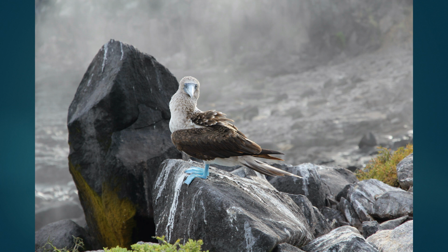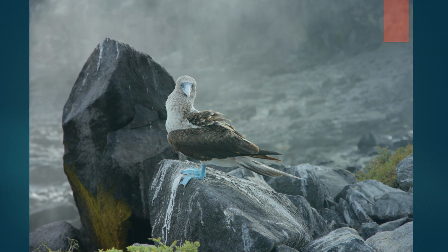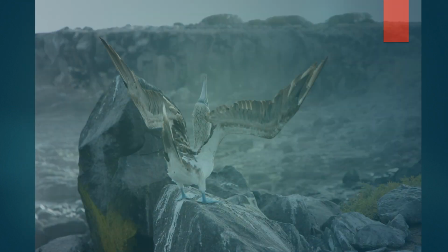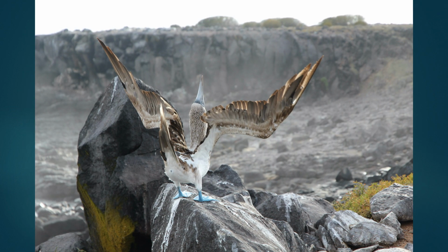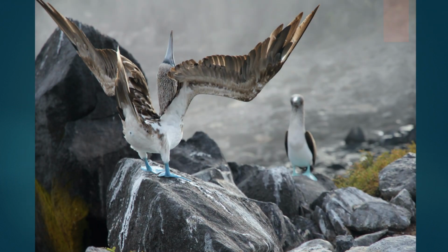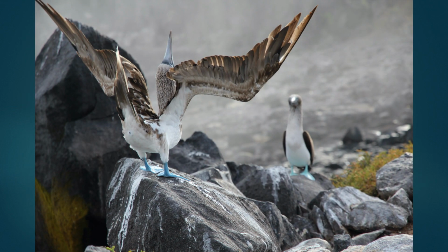Males and females are differentiated by their eyes. The female has larger pupils, and she is larger and noisier than her mate. She honks, and he whistles. The male, this is a male here, does the booby two-step, or a dance, to attract the female. If she likes his dance, both point skyward with their wings, and mating ensues. This male has attracted a female.